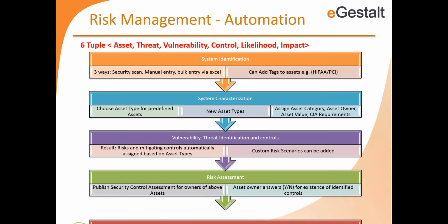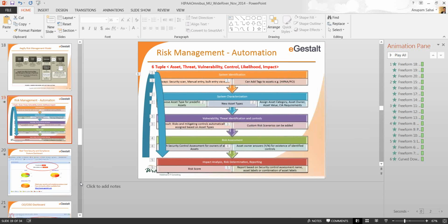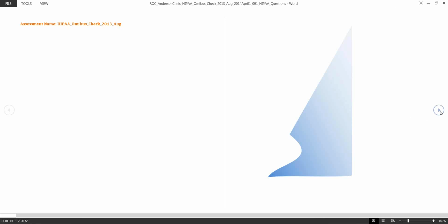And again, from an automation perspective, this is very unique in the industry, because of our ability and because of our expert system, we are able to minimize the heavy lifting required by organizations. So this is all available and implemented in the tool. Let me show you a few reports that are generated by the tool. That will help you understand what the output looks like.